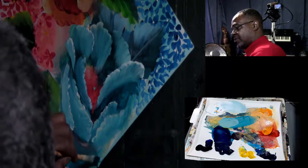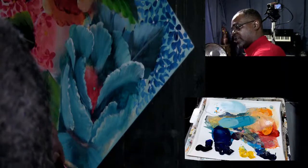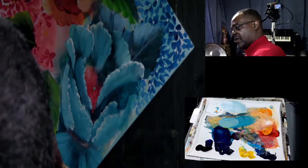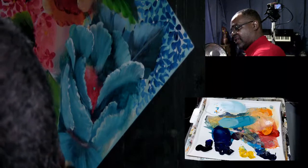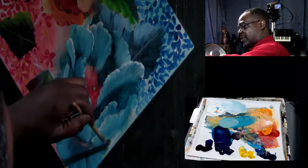Don't ever worry about something being either too bright or too dull, because you can always straighten that out. Just like that. You can keep it coming like that.